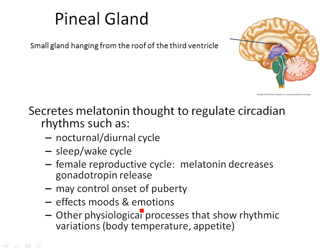Now, another gland is the pineal gland. Okay, so this is located in the brain. If you go back to 201, maybe you'll remember we talked about the thalamus and the hypothalamus. Well, right here along the third ventricle above the thalamus is this little pineal gland. And if you remember from the models, it was like a little pink hair. That's what it looked like in the models in 201.